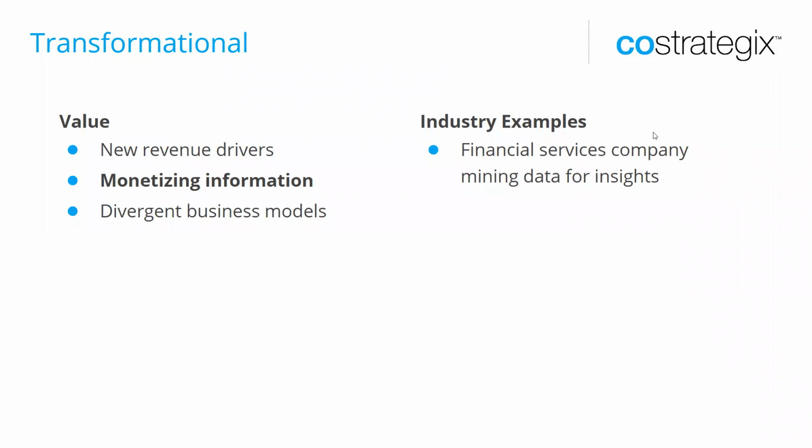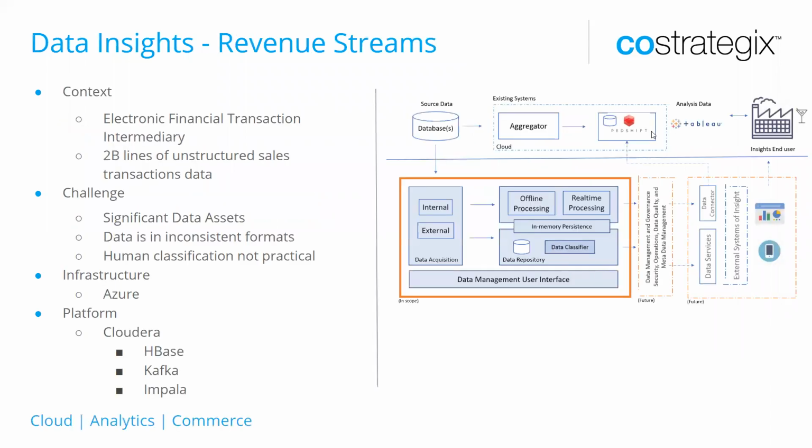So going to the last slide here, this is essentially an example of that type of customer where they're bringing this particular data from different places. We're writing a set of machine learning models here that basically classify the data, and writing data services and creating this external system of insight, which is essentially a system that delivers insights to third-party customers out there who are willing to pay for access to those insights. So that nets out as the overall new revenue stream for our customer.